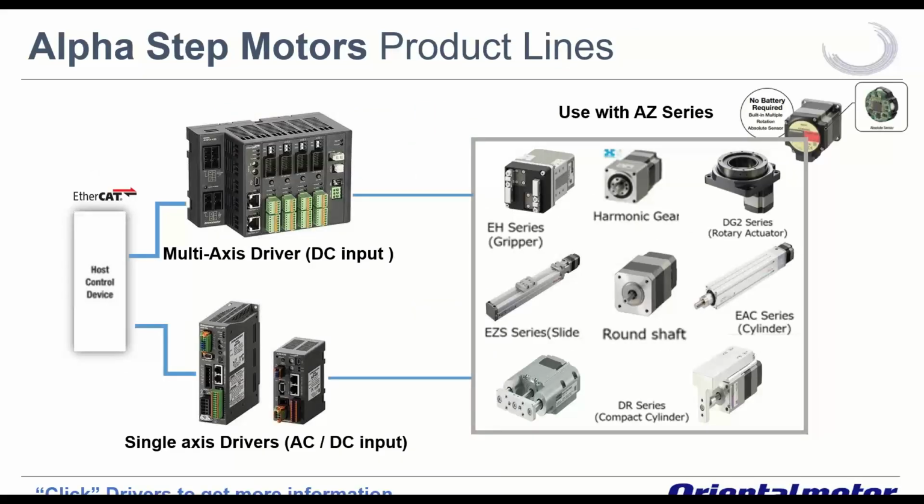So starting with an example from the top, depending on that upper level of control, whether it's that Trio Motion or Beckhoff EtherCAT PLC, that host controller device, then pairing with one of our options, here an option for a multi-axis driver compatible with that EtherCAT communication, or going with a single axis driver, whether it's an AC input or DC input system, then pairing with our AZ family of products. So we talked about the background of the AZ motor, the incorporation, the benefits, the features of it.